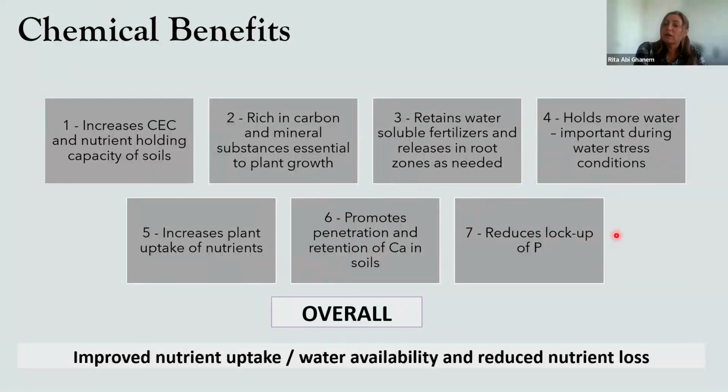And it reduces lockup of phosphorus. How does it reduce lockup of phosphorus? It's an increase in extreme conditions. If you have a high pH, the calcium and phosphorus, as you all know, precipitate. But when you add humic acid, the calcium will be chelated on the surface of humic acid, which frees up phosphorus to be taken up by the plant.